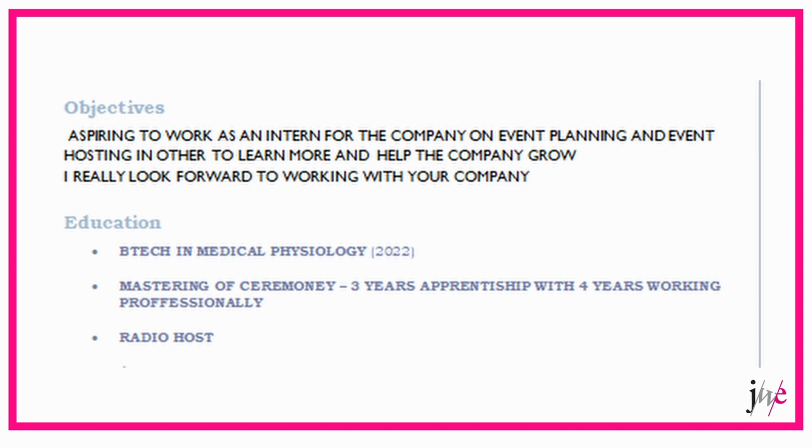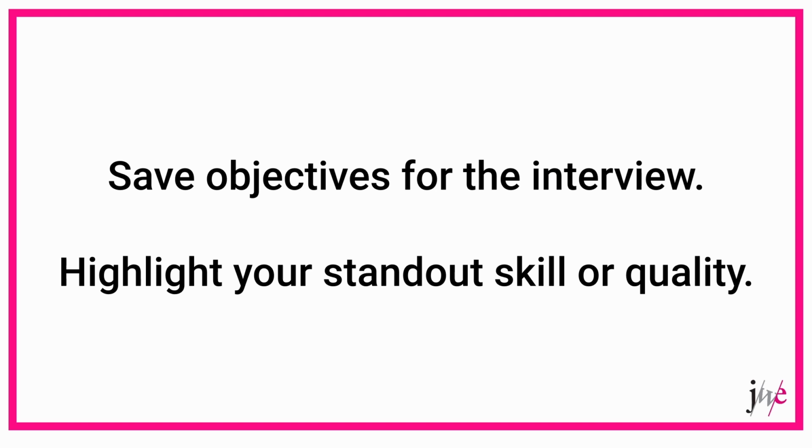Yes, they want to know that you want to stay with the company long term, but that will be one of the questions that they ask you during your interview. A better use of this area is to highlight something that you want to stand out. Again, you want to use your resume to guide the process of this interview.